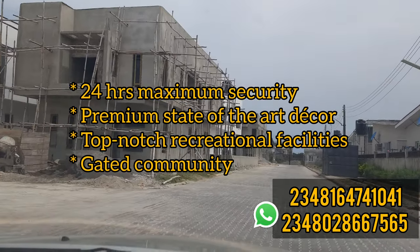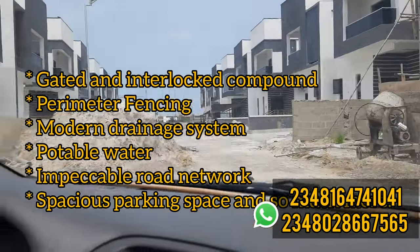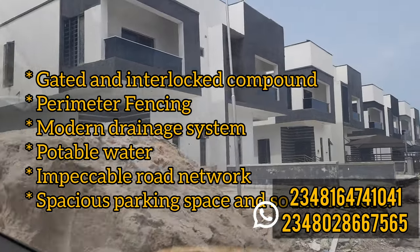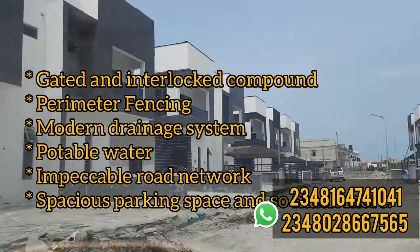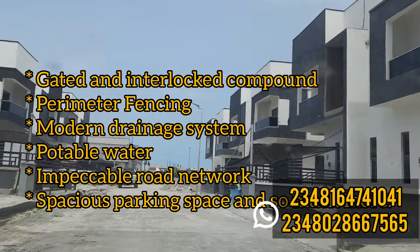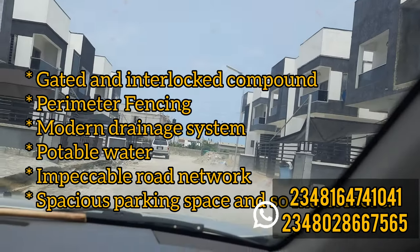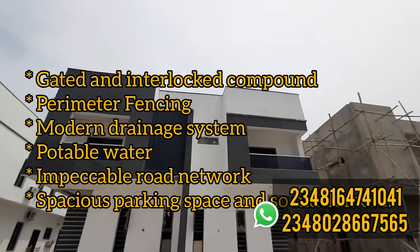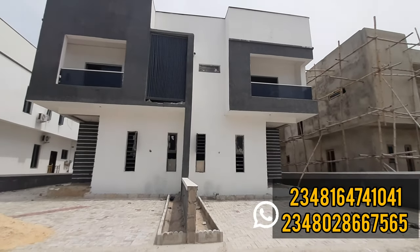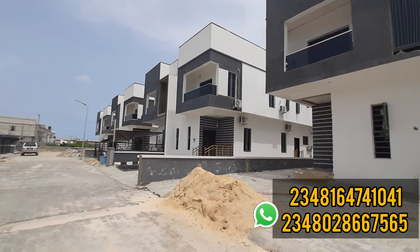This community is actually a gated community. As you can see, the compound will be interlocked, with perimeter fencing, modern drainage, portable water, and an impeccable road network. Just like you can see, I'm still driving around to show you how this looks. And your compound will be spacious. This house is built on 420 square meters, which is quite big.